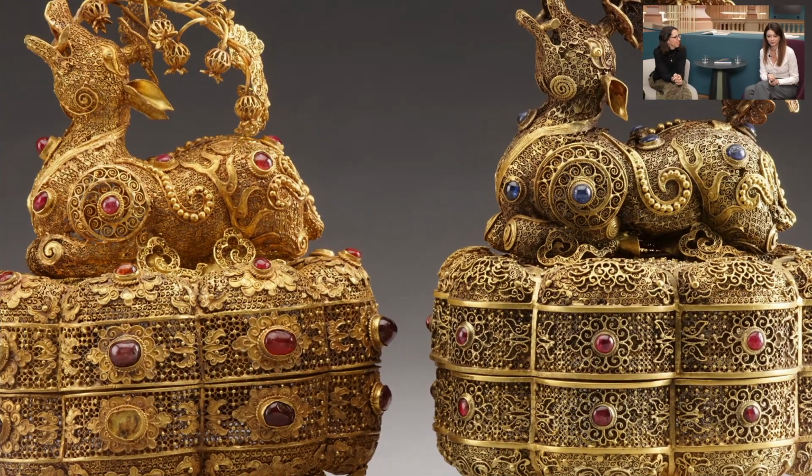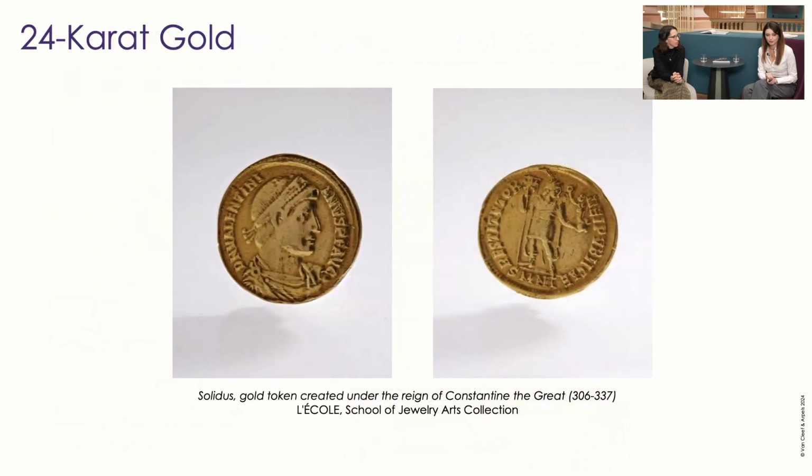So we are going to talk a little bit about pure gold and alloy. So maybe you have heard about this expression 24 karat gold. It's an expression that comes from the ancient time, and actually the beginning is a solidus, a gold coin that was created by Constantine the Great around 310. And this coin was a standard for the economic and monetary system of the Byzantine. And these coins were weighing very precisely 4.5 grams.